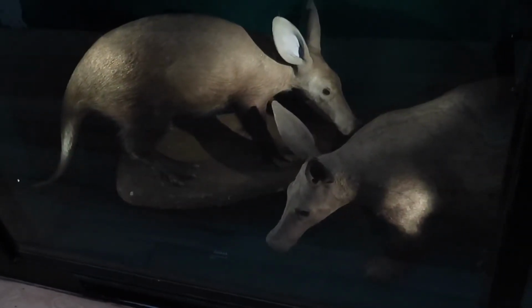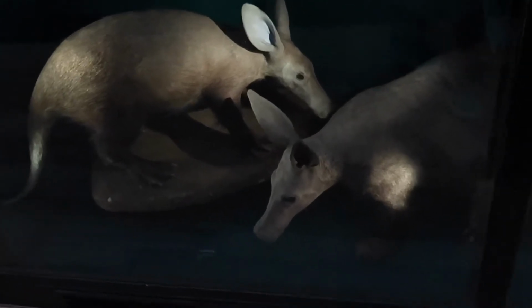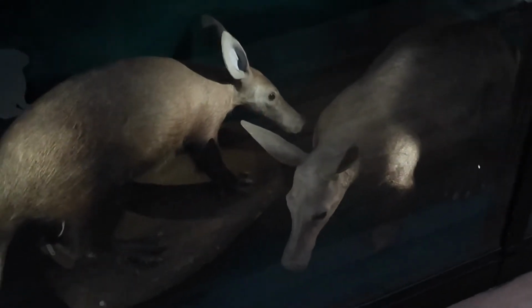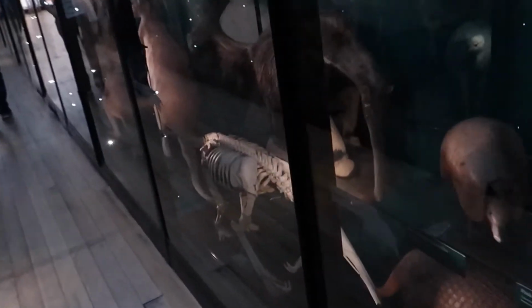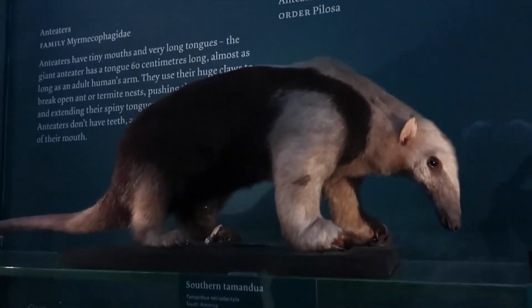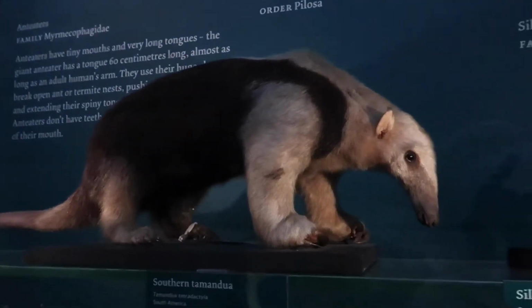Your aardvarks. Not to be confused with an anteater. Eat the same food, and they look different. So here's an anteater over here. Totally different creature altogether. Smaller relative.